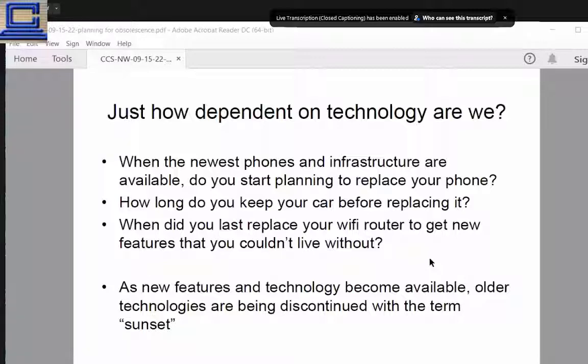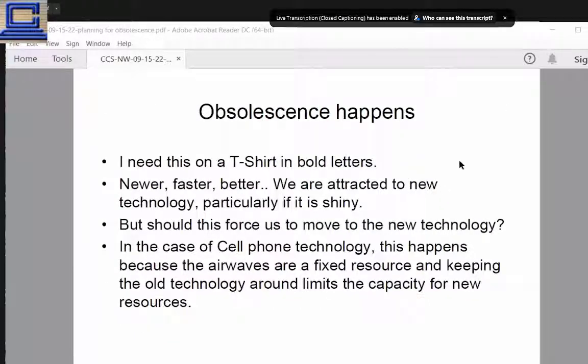As newer technology becomes available, older technologies are being discontinued; they call it sunsetting those things. So obsolescence happens. I need this on a t-shirt. It's always newer, better, faster. We're attracted to shiny. But should this force us to move to new technology? Cell phone technology: none of you have an old NAMPS or digital TDMA phone that works. They discontinued those airwaves and replaced them with GSM, which has since been replaced as well by wideband CDMA and CDMA, which is now being replaced by LTE and 5G.